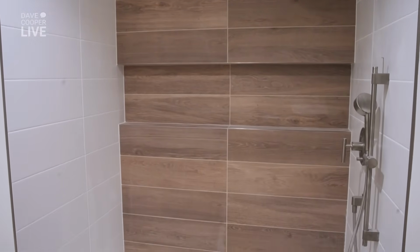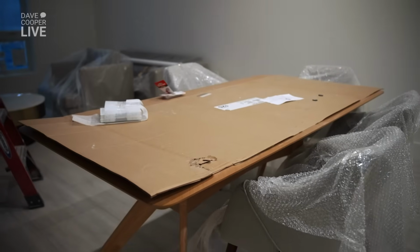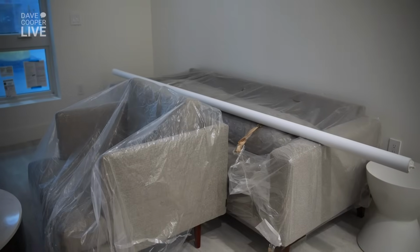Can I get it with all the furniture too? Well, these are rentals. Yeah. So maybe you can. Developer decisions.